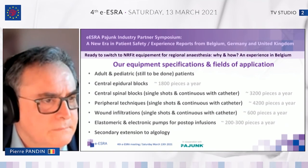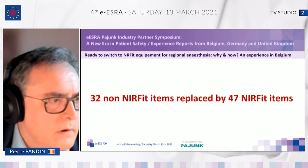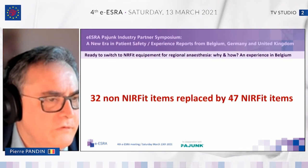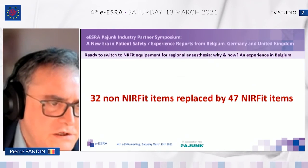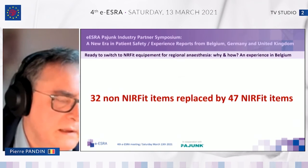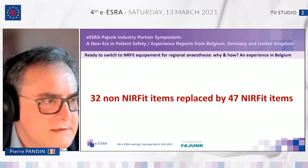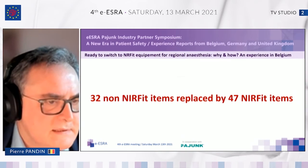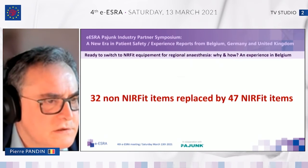So for that, we have replaced in our catalog, in our medical magazine catalog, 32 non-NRFit items by 47 NRFit items. This difference of 15 pieces corresponds to the creation of items regarding all the syringes and the small accessories, because I think that the secret and the success are in the details, and the details are not the pieces, the needles or the sets, but the accessories to make the transition successful.